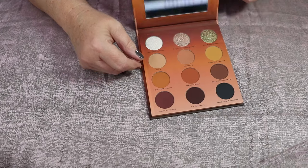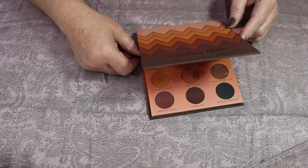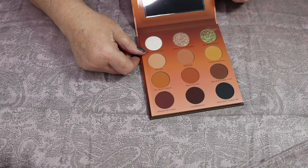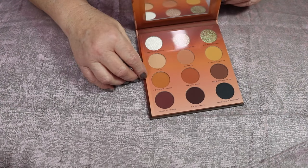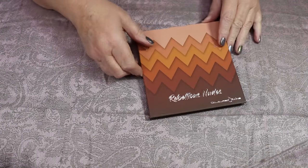And then we have the Rebellious Nudes, which is very, very pretty. And I really lusted after this palette. I've never used it, as you can see. It still has the Shade Saver on it. And I think I'm going to declutter that one as well.